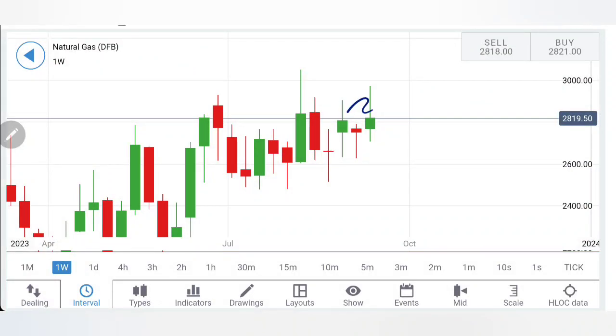Bullish week for natural gas. As we discussed in last week's review, the double bottom and a breakout above 2.76, the key resistance level. We can see natural gas achieving highs at around the $3 level. It went close to 2.98 before closing the week at 2.82 levels.